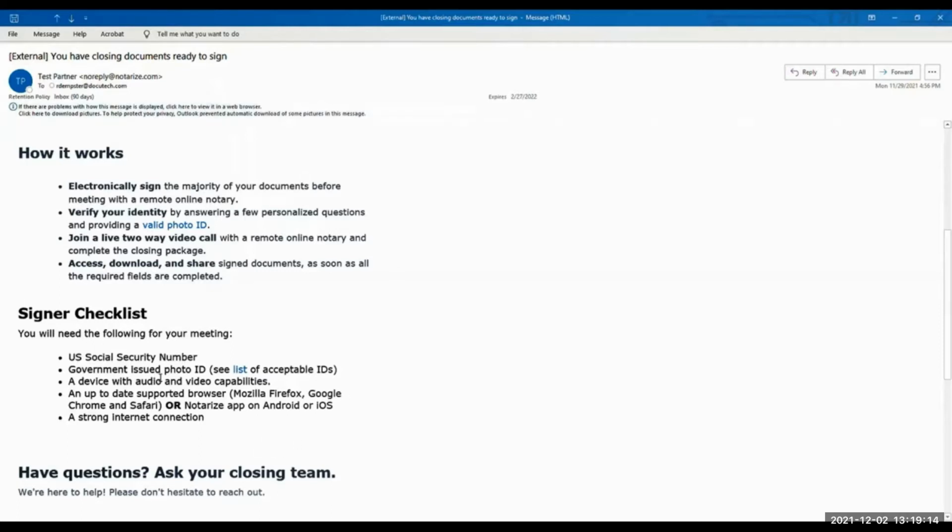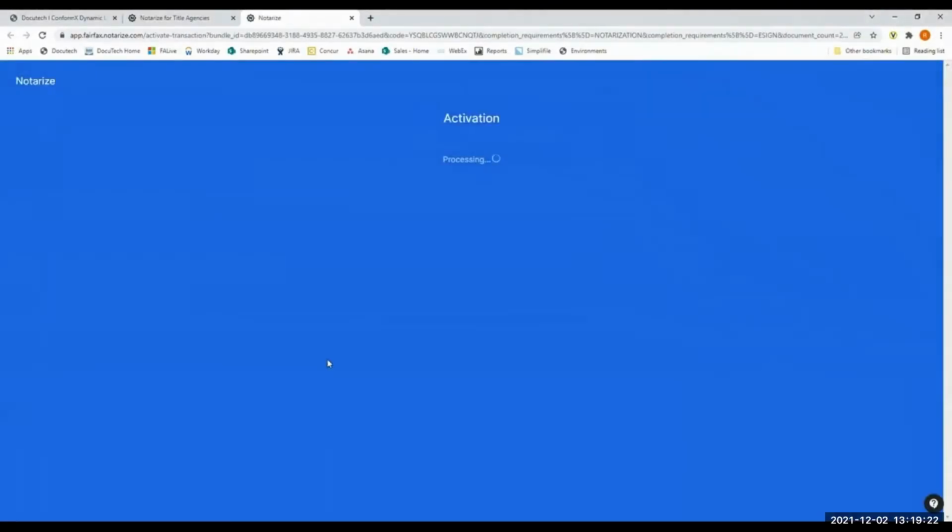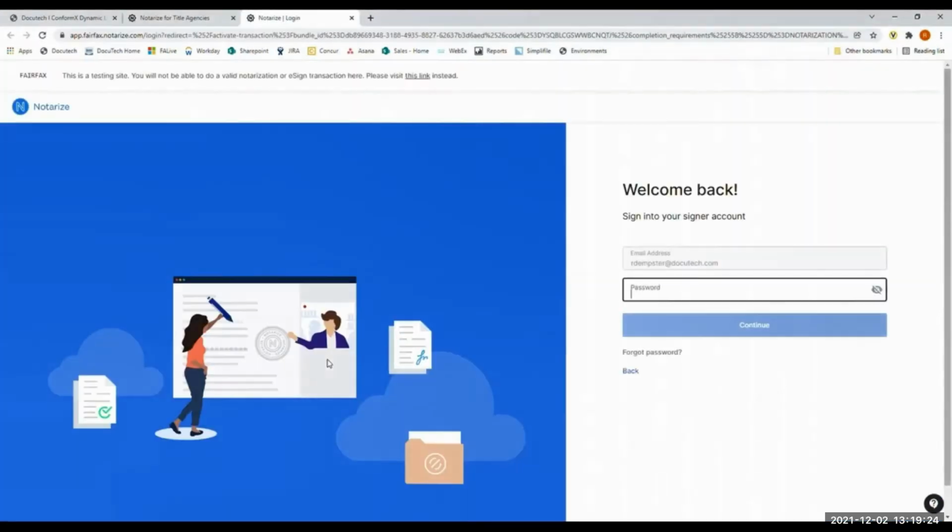If they miss this in the initial email, that's no problem. The platform is very communicative, and in each section within Notarize, it will specify exactly what they need to do and what they're going to need in order to complete those particular actions. So just like the settlement agent, they will have to create an account if they do not already have an account with Notarize.